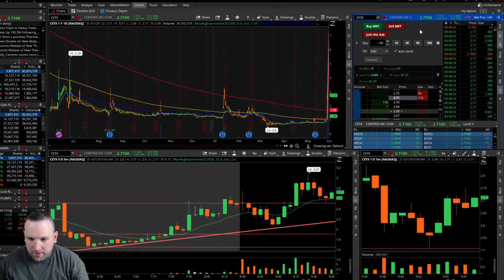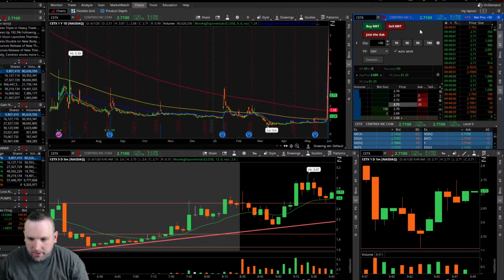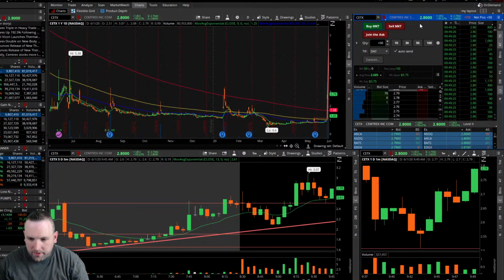Selling at 271, but that's getting broken down. See if the bid can move up to 271. There we go. Now the bid's back up. Now we're starting to push up some. Got that at 275 finally.